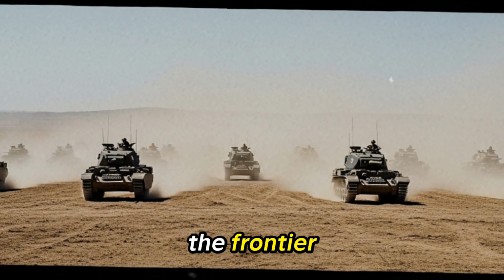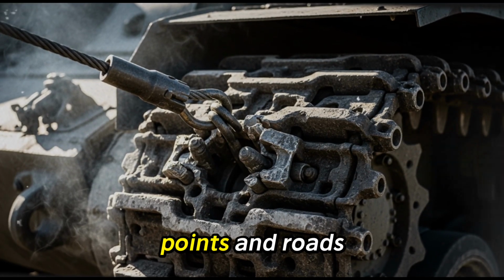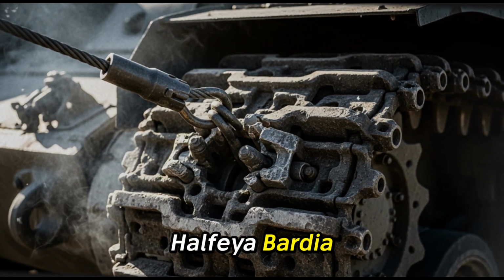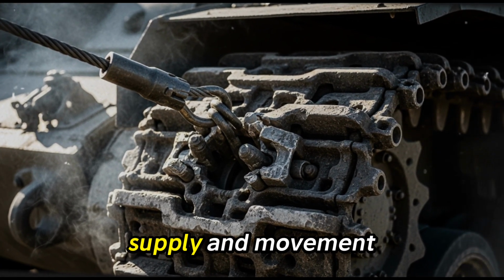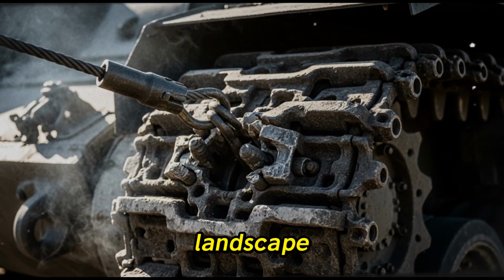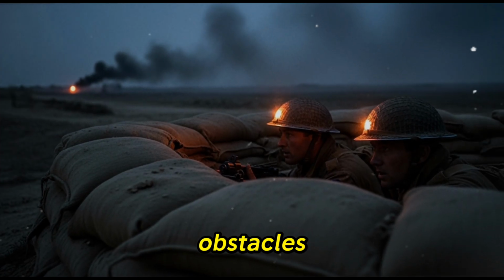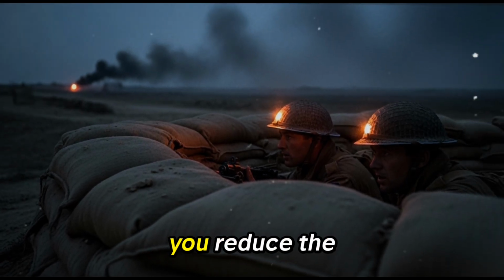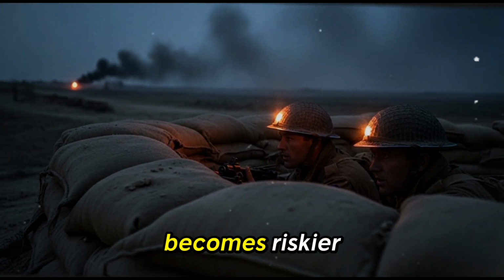Around the frontier, 13 Corps worked the hard, methodical problem of strongpoints and roads, names like Capuzzo, Solum, Halfaya, Bardia, places that sound small until you realize how they anchor supply and movement across a blank landscape. These positions mattered because they were not only tactical obstacles, they were nodes in a logistical system. Clear them, and you reduce the threat to your rear. Leave them, and every mile west becomes riskier.